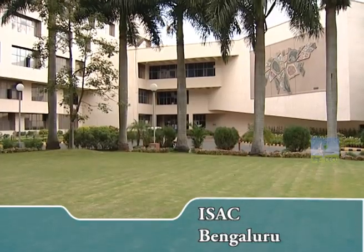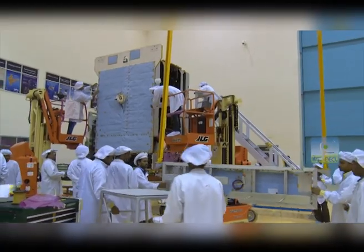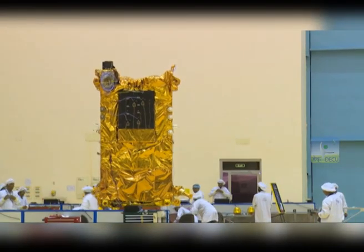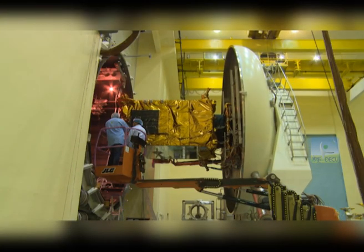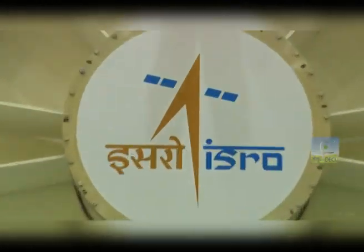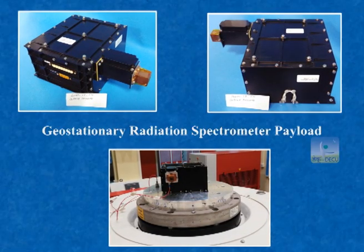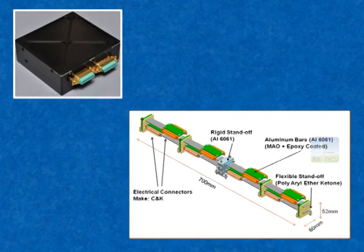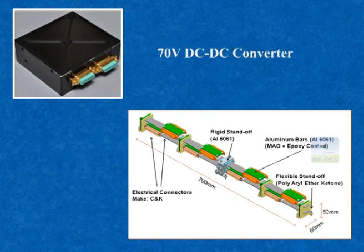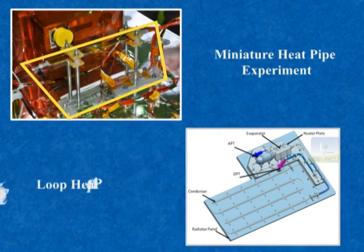ISRO Satellite Center ISAC at Bengaluru was responsible for spacecraft configuration finalization, fabrication of mainframe electronic packages, and also carried out the overall testing and assembly of the spacecraft. Geostationary radiation spectrometer payload was also realized by ISAC. This center also delivered the new technologies like indigenous 70-volt DC-DC converters, indigenous bus bars, miniature heat pipe experiment, and loop heat pipe experiment.